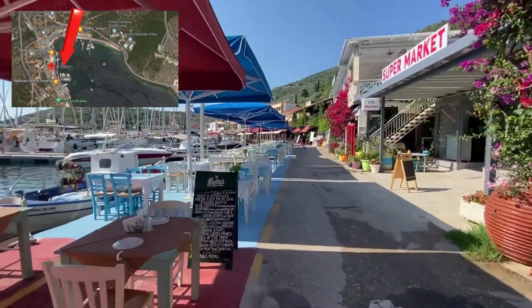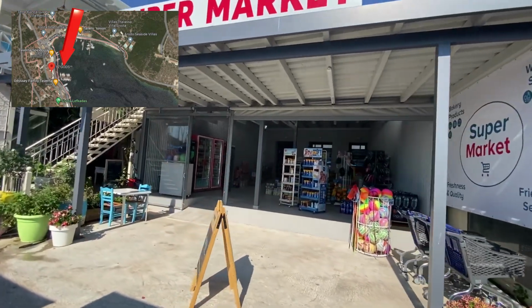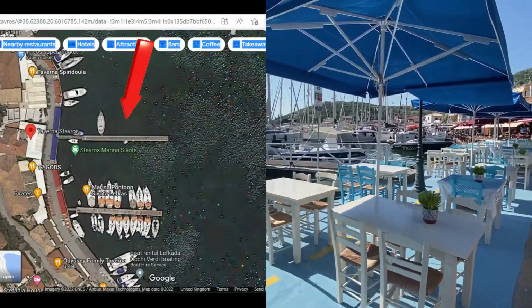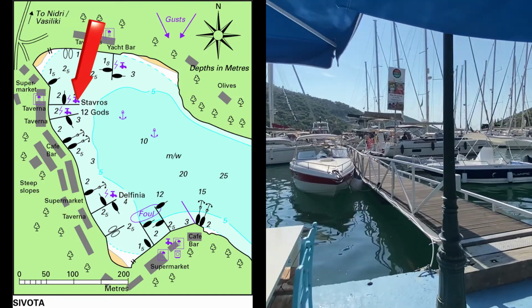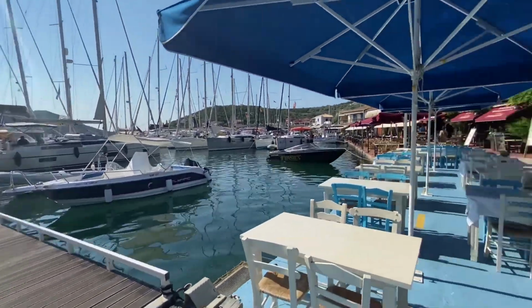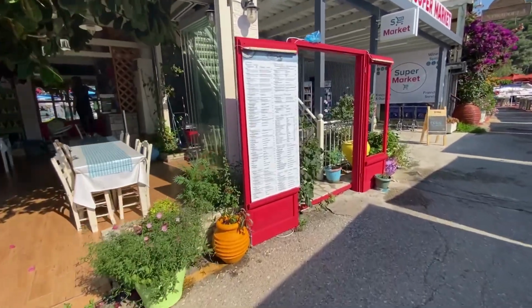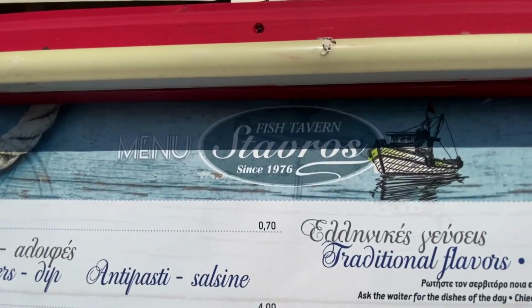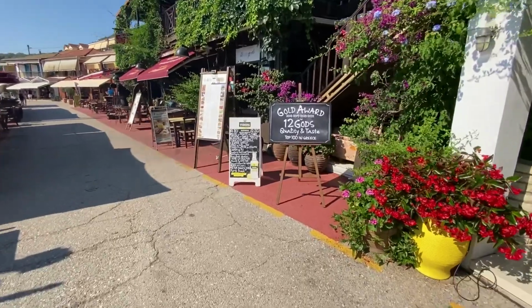Now the next restaurant up has gone just a little better than that. Got a supermarket here. This one's very seasonal, only opens for a month or two. But this restaurant has got its own pontoon, and there's a man at the end to help you get in. See, it's pretty crowded at the moment. Again, you'd have to make a call to make sure that they had space. That's the restaurant name.